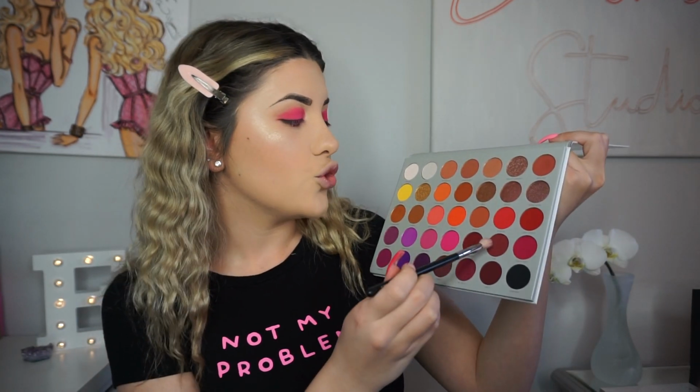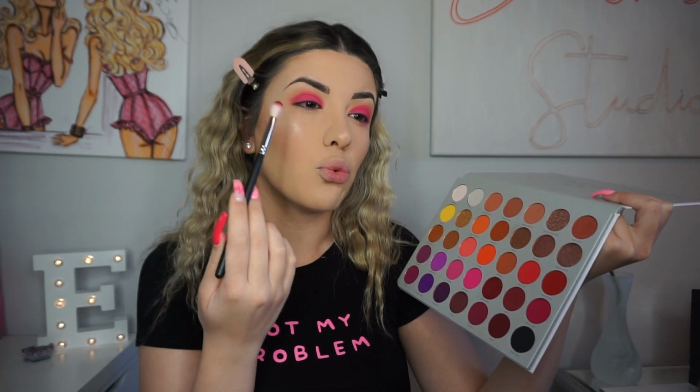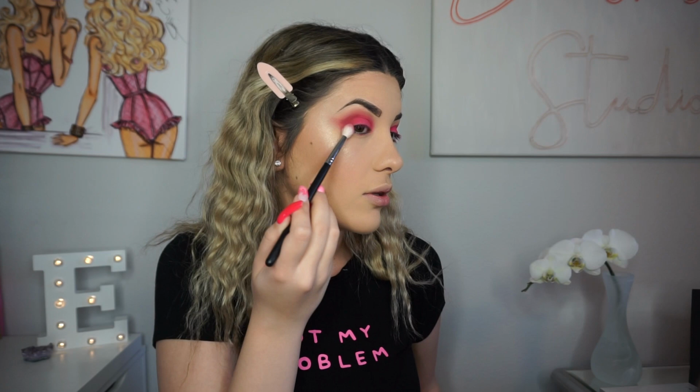Next up, we're gonna go into Next, which is gonna be a perfect shade to just blend all of this out. It's like a nice deep warm burgundy, and we're just gonna define that really into the crease and blend those two shades together. Pop that right there and blend it out. Even smoke this out because I don't think I want to put liner on this, so let's just smoke that out. Super light hand. So just look at that difference, what blending a deeper shade in the crease can do. Wow, that looks really good.